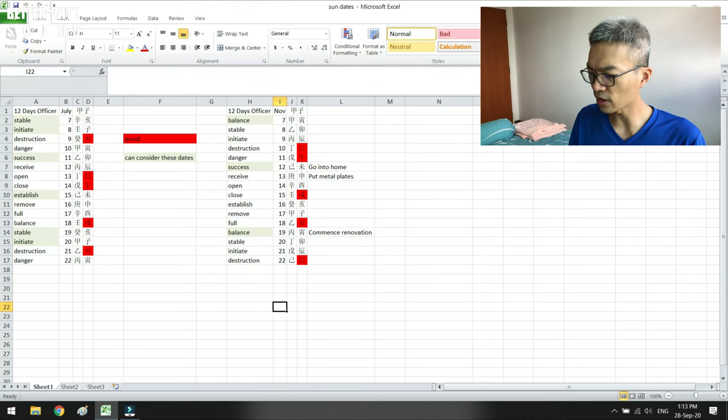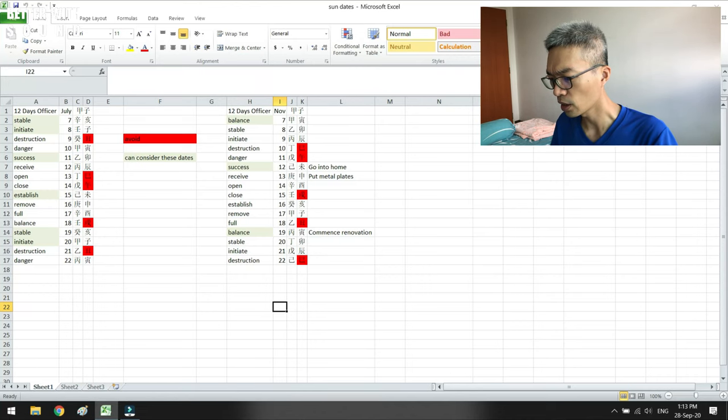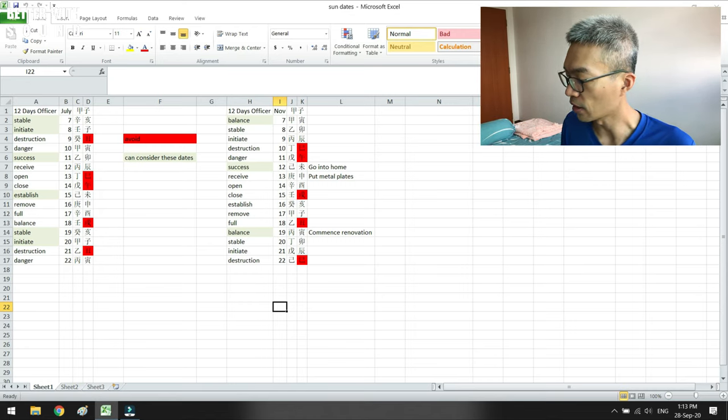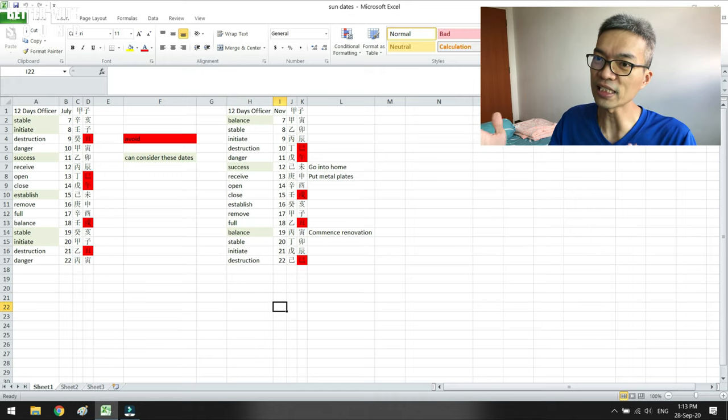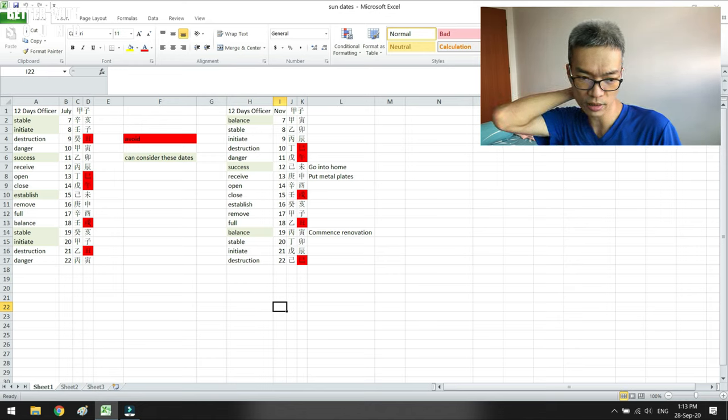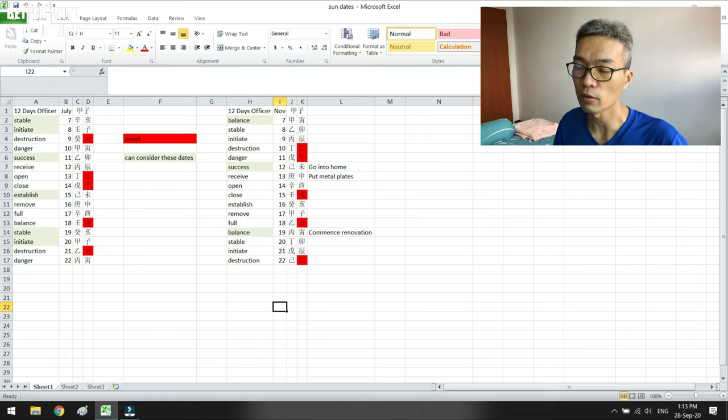So what you'll be seeing on this screen is that this November 7th to 22nd is part of the sun dates of the opposite facing. It means the facing that I thought was right was wrong. Nevertheless, serendipity of things, even though the sun date can't be used, because the new facing is facing south, right now the sun dates are out of reach.